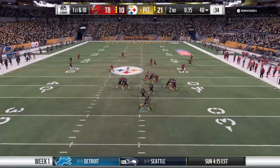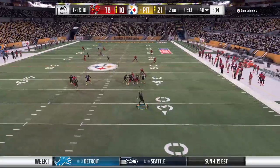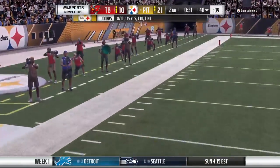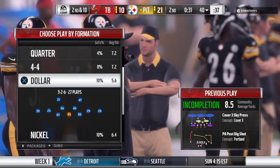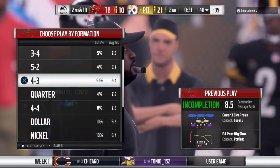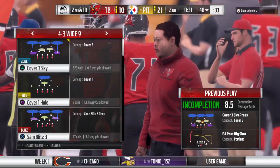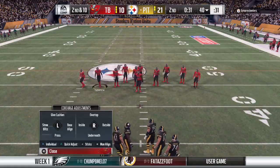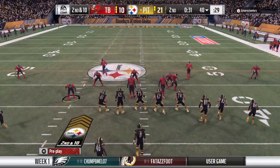Now a play fake here on 1st down, eluding the pressure right. And incomplete on the deep ball. Let's face it, perfection is something we all chase, whether it's playing this game or whatever we do. Hard to attain, but that's what they were searching for as that pass goes incomplete.